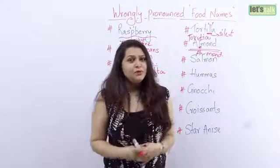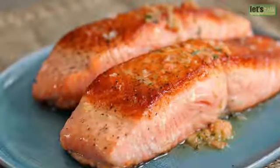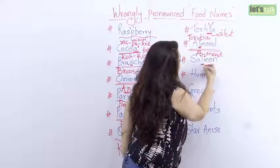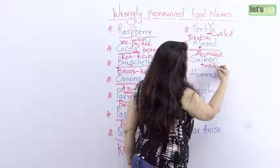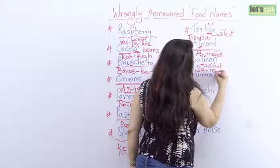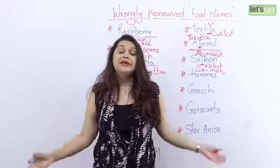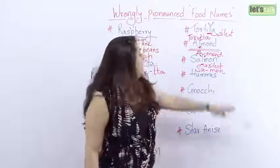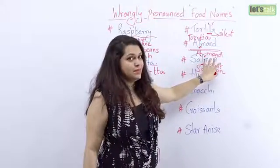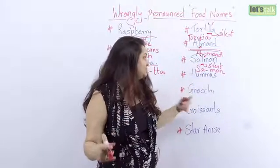Now, all those people who enjoy their seafood will definitely have eaten this fish. And again over here, L is silent, which means the pronunciation is salmon. Okay, salmon. Salmon is a fish, it's a delicacy enjoyed by many, and here the pronunciation is salmon and not salmon, as a lot of people end up saying it that way, but it's absolutely not correct.